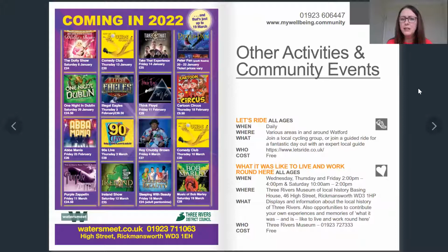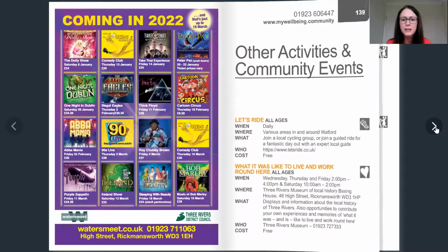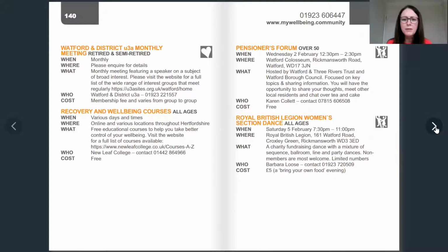And then we have our other activities and community events. So these might be activities that are in a range of different areas, or it might be that they can be accessed, or they're not on set particular days, or it might be that they're just outside the Watford and Three Rivers areas, but they are accessible for people that live in the Watford and Three Rivers area. So there's a mix of various different things in here, as well as the community events.